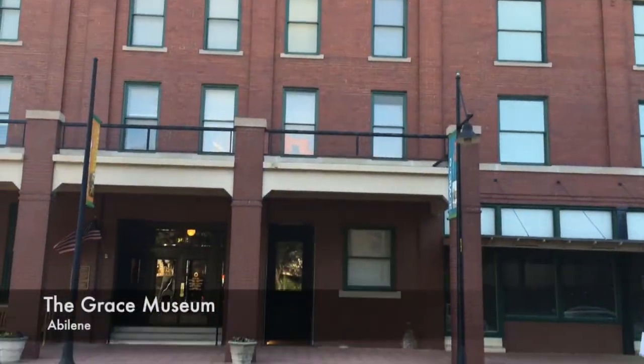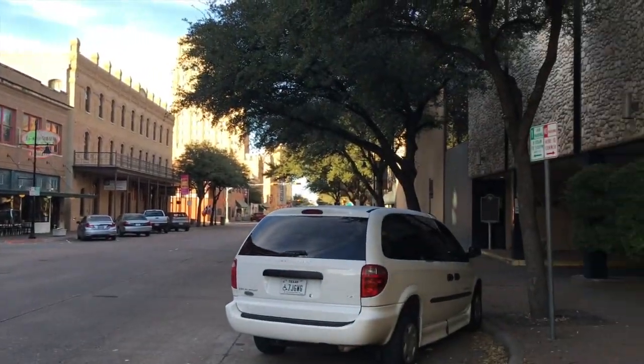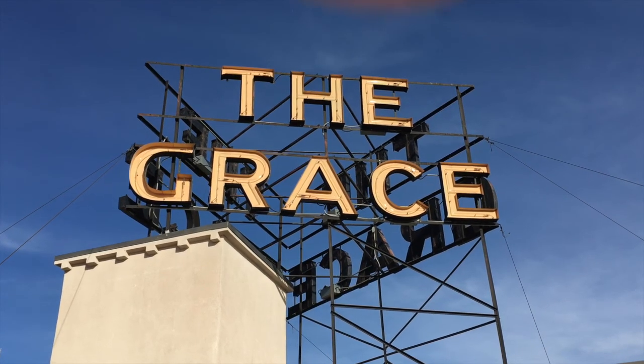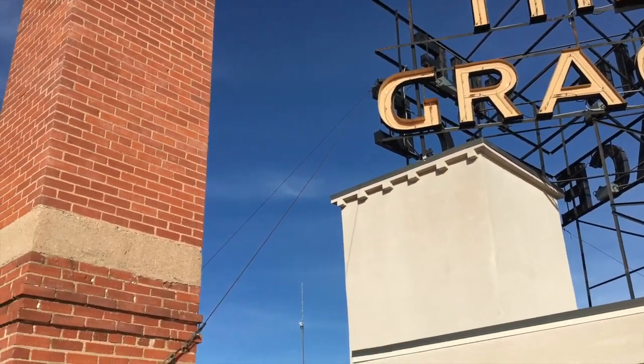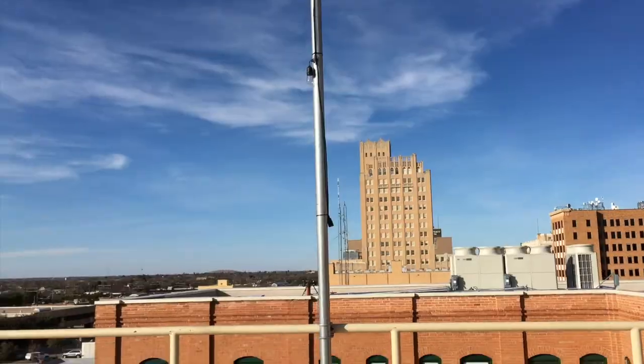So 30 minutes down the road from Albany is Abilene. And in Abilene, of course, the main museum is the Grace Museum. And it's housed in the Hotel Grace, which was built in, I believe, 1909. The Grace Museum is great, and Judy Tedford Deaton is the curator there. She brings in some wonderful shows. There are group shows, there are historic shows.